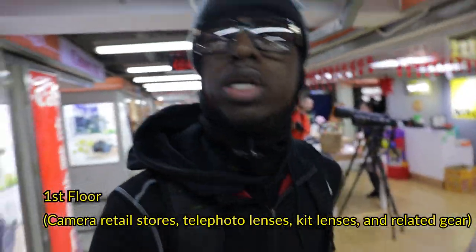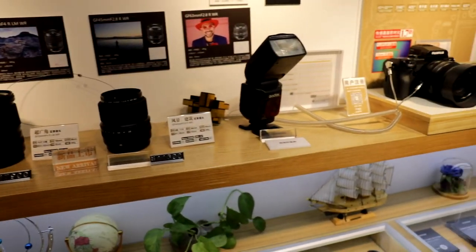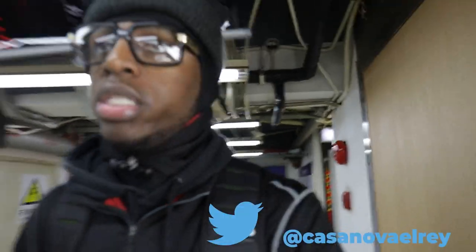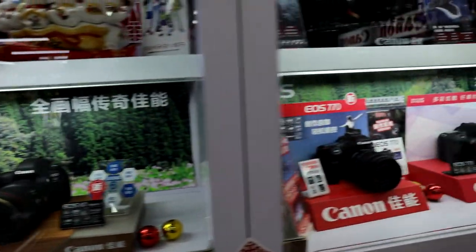First floor. Here's where you get to the mother lode of the different camera shops. So you have all the fancy looking shops. This shop is supposed to be Nikon. This shop here sells Fujifilm. Another Nikon store over there. And when I say Nikon and Canon, I'm not saying that these are the official spots, but this is what they sell. And then you have another Canon store right here.